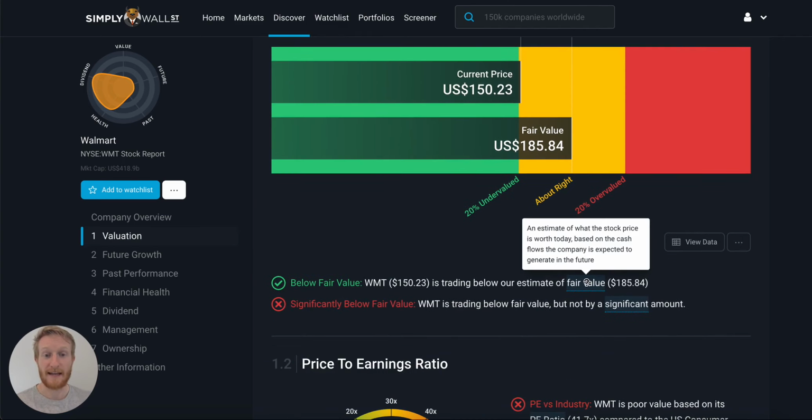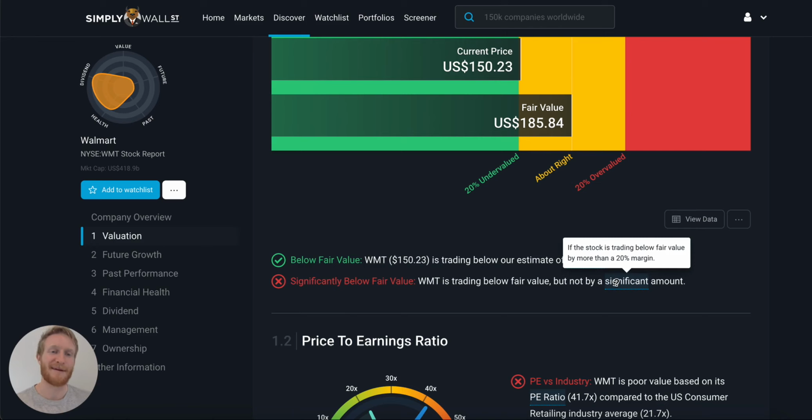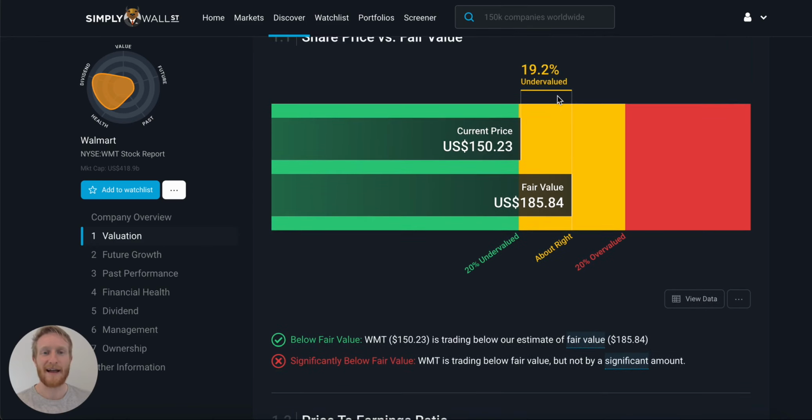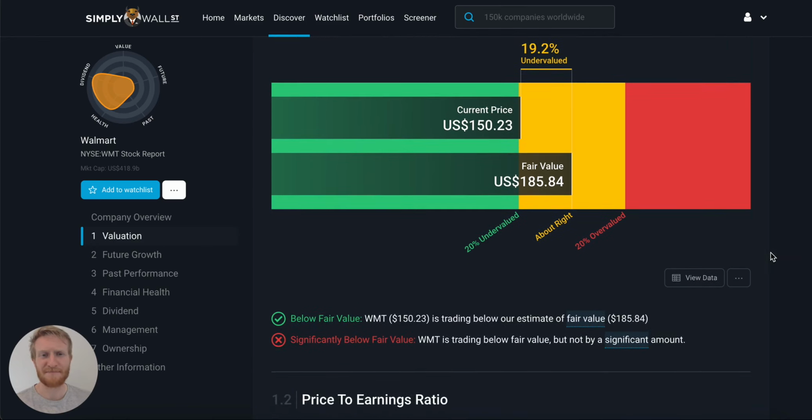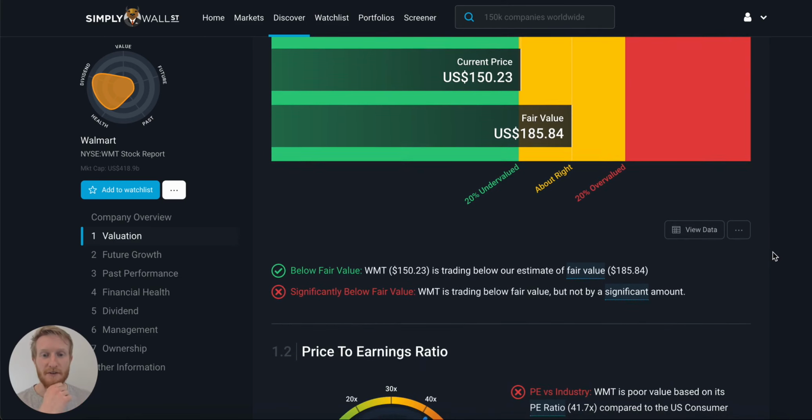So I can see here, while it's below Simply Wall Street's estimate of fair value, it's not significantly below. Like the margin here is 20% and it's almost there at 19.2. So potentially undervalued based on analyst estimates of the free cash flow that it's going to generate in the future.